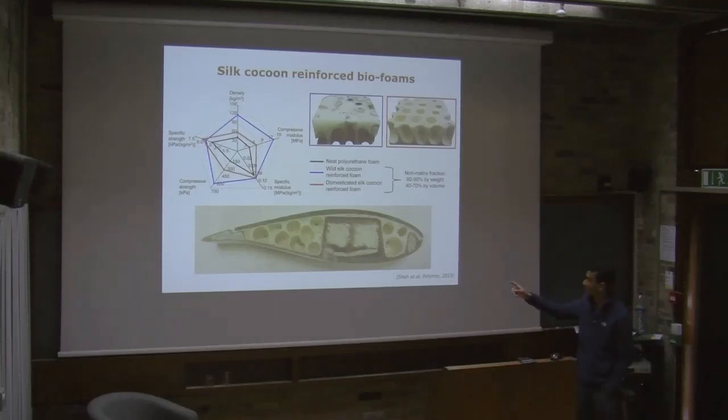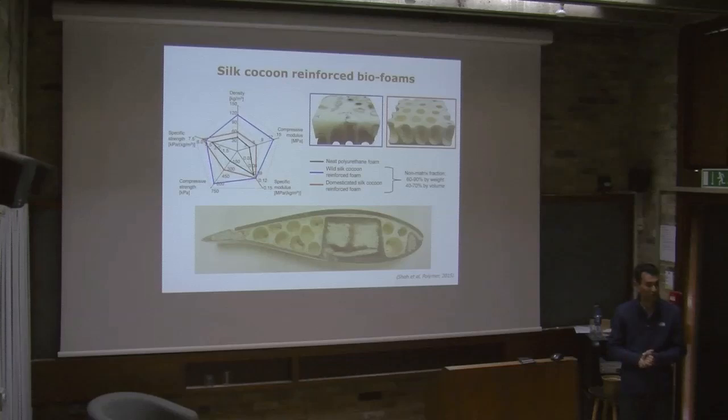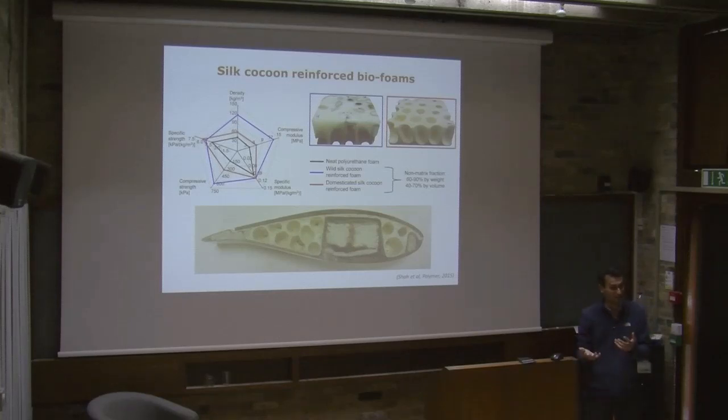So with the cocoons themselves, we found that the cocoon-reinforced foams were substantially better in terms of their mechanical properties than polymer foams themselves, because the cocoons are providing structural resistance. But using the cocoons, we are also replacing about 40 to 70% by volume, 60 to 90% by weight of the polymer itself. And the polymer has an embodied energy, so how much energy goes into the polymer, of about 140 megajoules per kilogram. So replacing quite a lot of it with just air. So that is an environmentally beneficial thing to do, at least we thought. And then I'm going to the LCA, the life cycle assessment of silk itself later on.